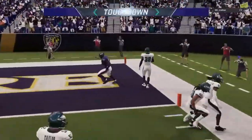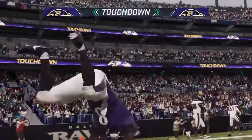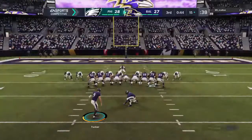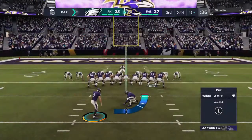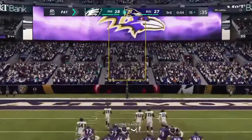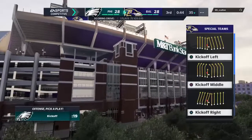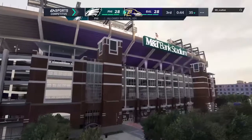And he'll take it into the end zone for a Ravens touchdown. Lamar Jackson, 75 yards. And the Ravens are an extra point away from tying the football game. He's got it. This thing's turning a bit wild here. We're tied at 28. We'll tie the game, 28-all.